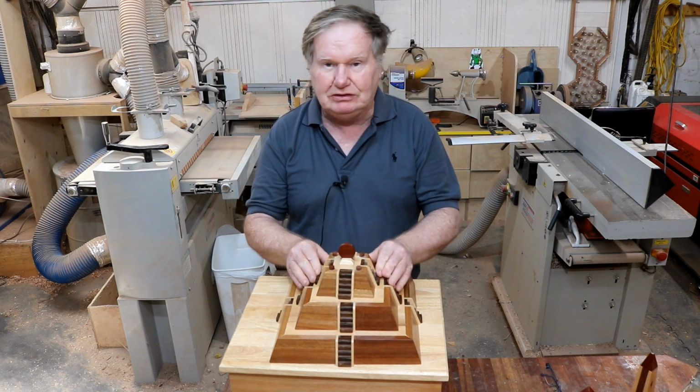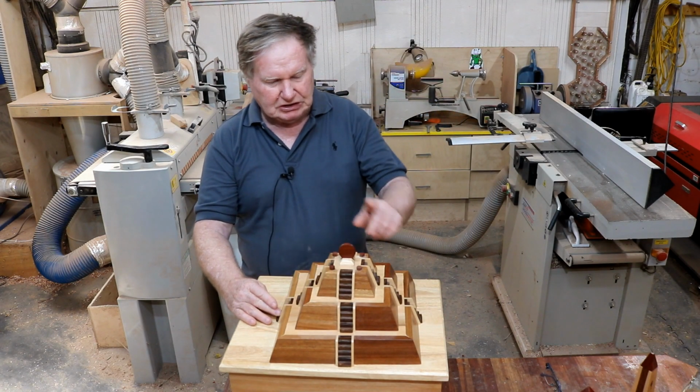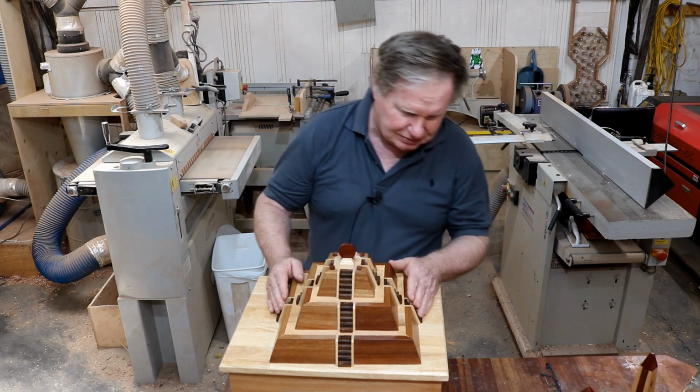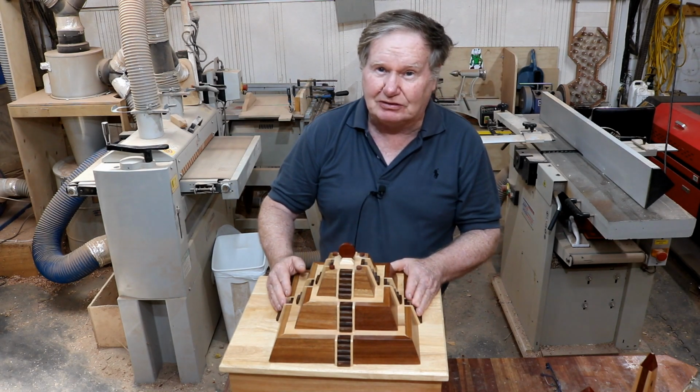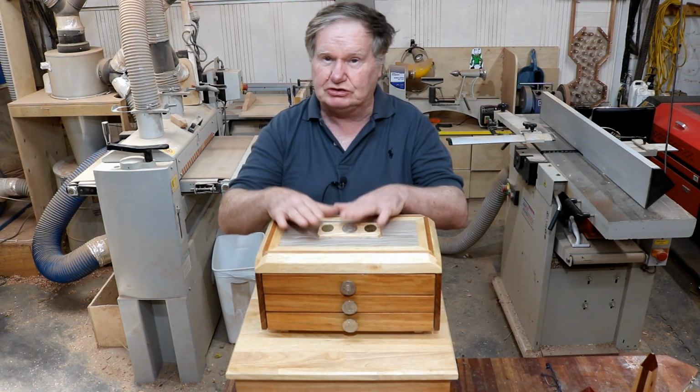Very unique. It's made of spotted gum, a wenge, with a Padouk handle on top. Just a very unusual box, guys. Very hard to make too, by the way. Let's move on. Okay, guys, the third box is a treasury box.